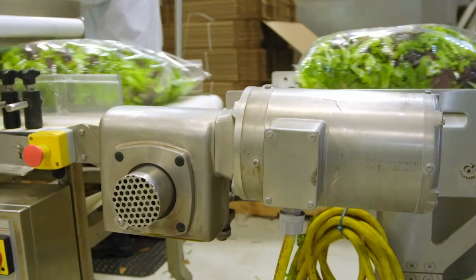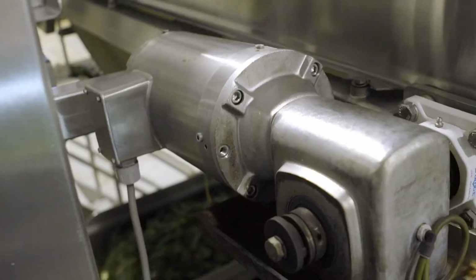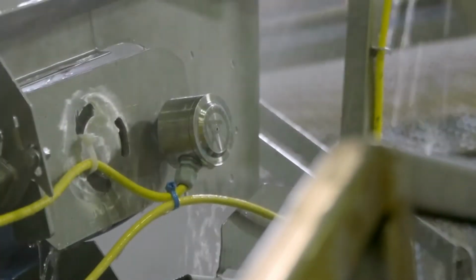So many components with the old style drive: bearings, shafts, sprockets, motor, gearbox. You have a lot of areas that are difficult to get to. Some are impossible to get to without disassembling the conveyor. The Van de Graaff drive eliminates most, if not all, of those areas.